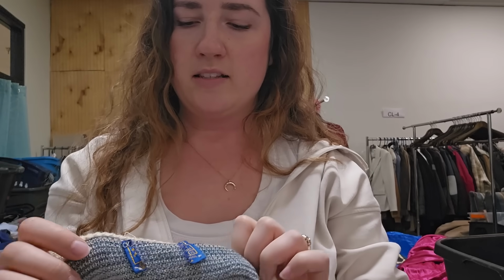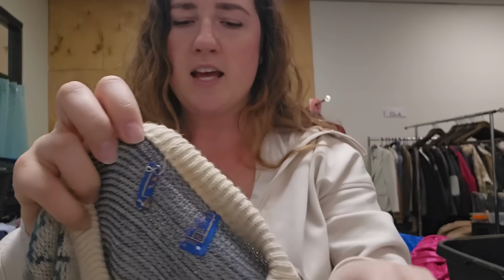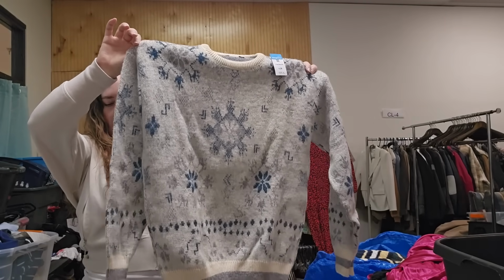All right, this is an exception I made for wool. This is Pendleton. The tag's kind of cut out, but I can still tell it's Pendleton. I think most people could. And the reason I got it was because it's a men's larger size sweater, and it is a graphic print.